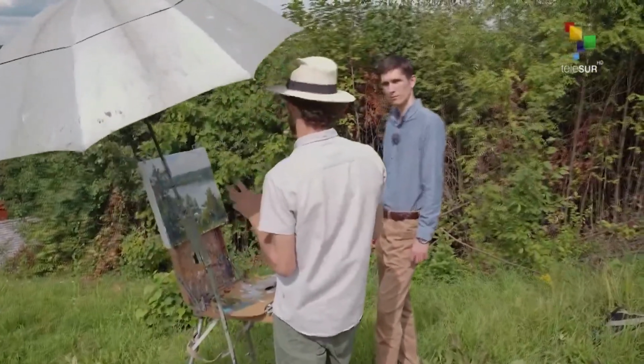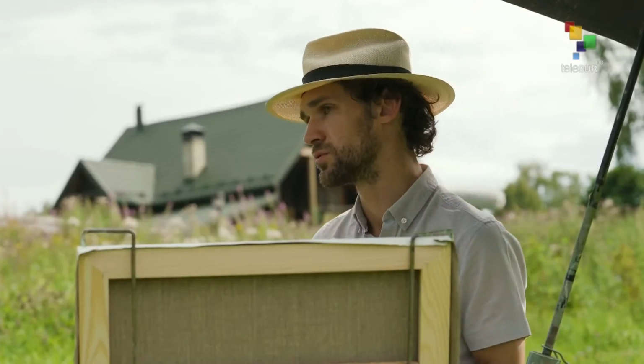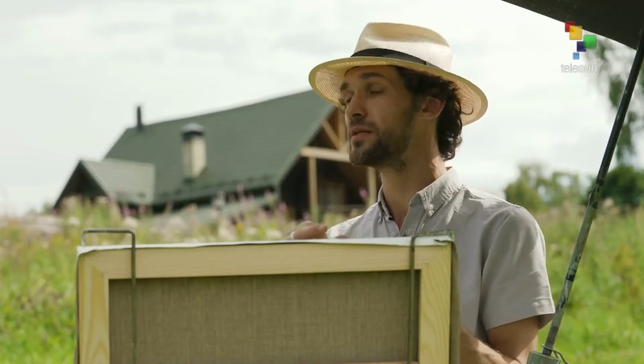What is important is his ability to reinterpret nature. That is, in fact, the aim of a painter, to make the living more alive, the dead more dead. He can stylize what he sees.